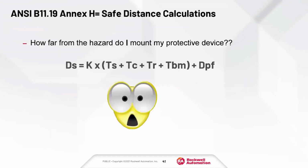People always get scared of this. So here again, a safe distance calculation, in the standards. There are things you have to consider. K is how fast someone's moving. You see all the T's in there. People don't think about this. So I hit an E-stop. That triggers a safety relay. The safety relay tells a motor starter to turn off, and then the motor stops. All of those processes take time. So you have to add up all those times. It's usually milliseconds, but it makes a big difference. And that will affect how far away you have to detect a person coming into a safety situation.